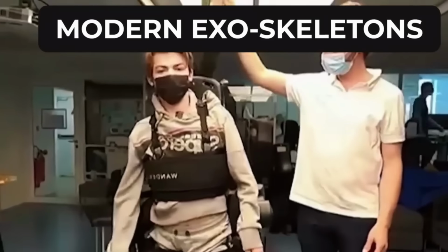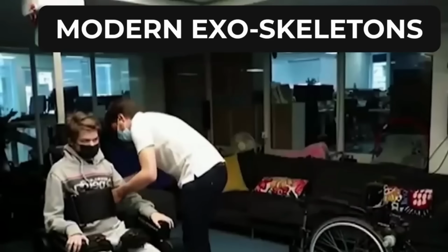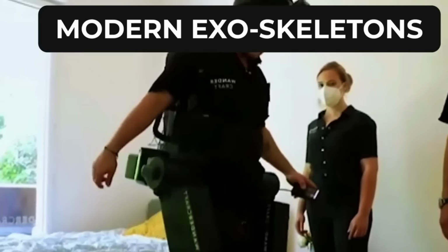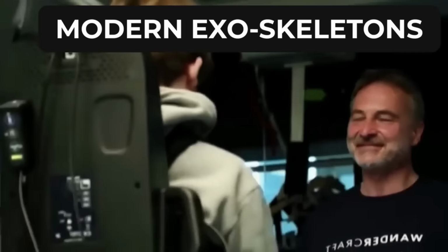Modern exoskeletons now allow some people to walk, climb stairs, and sit with the help of sensors and batteries. Medicine and robotics making real inclusion possible.